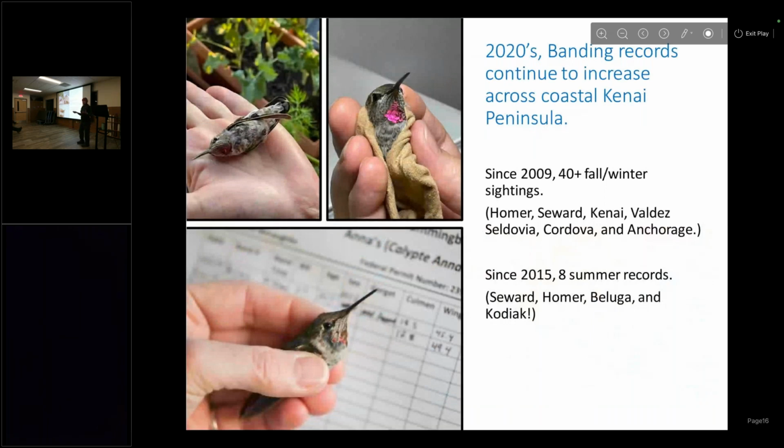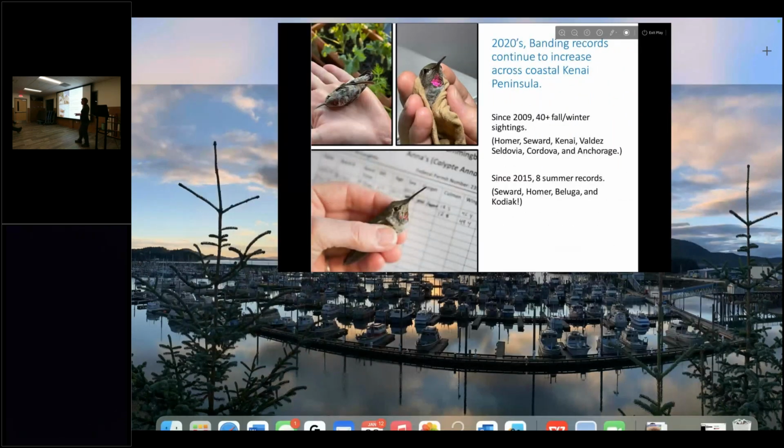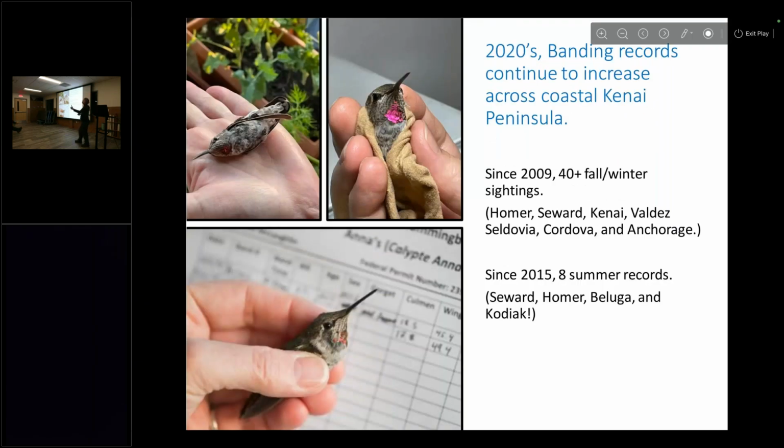As we're getting into the 2020s, we're getting more and more sightings, more and more birds. Since 2009, we've had over 40 fall and winter sightings all throughout the south central Kenai Peninsula. Then you start getting some summer records, but these are all coming from Todd. He's catching birds at Seward, Homer, Beluga, and he even had a confirmed report in Kodiak. That bird wasn't banded, to my knowledge. Well, he didn't go to catch it and band it, so it could have been banded. But no.